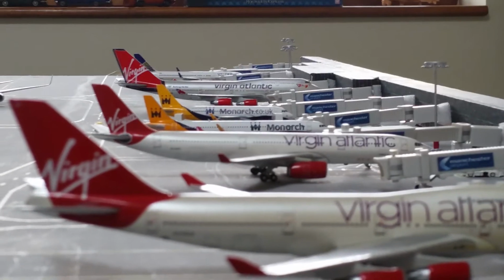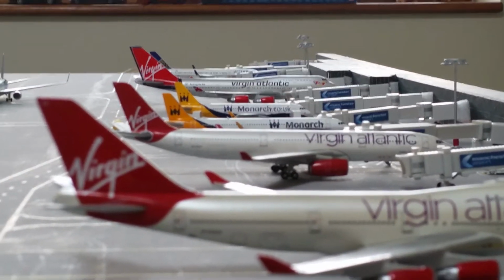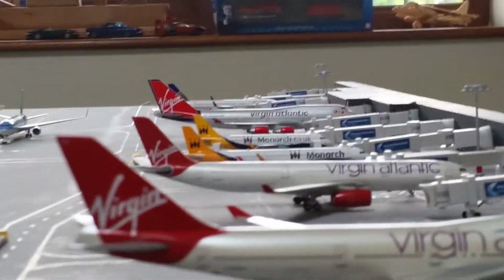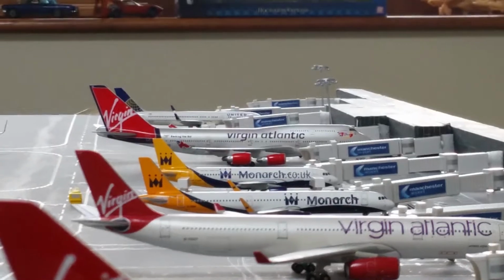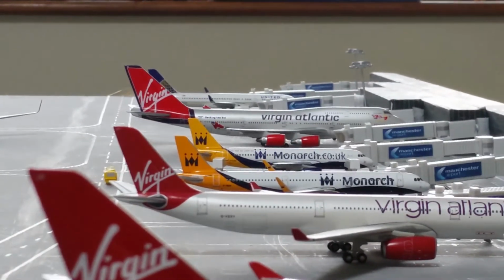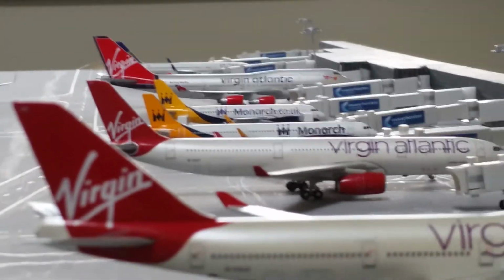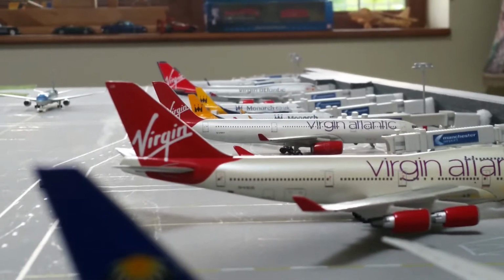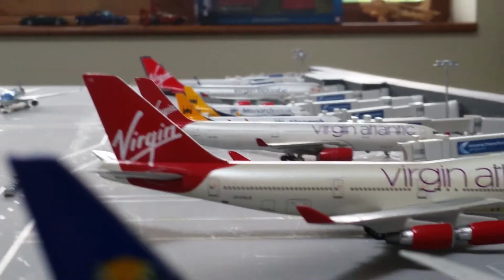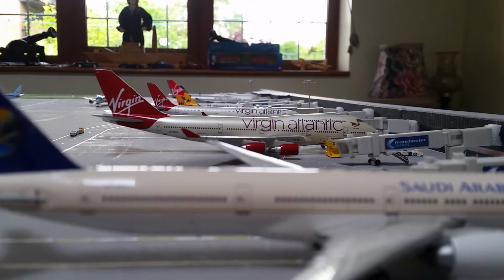I know this is in the old livery, so in case anyone points out, I do obviously realise that. And then on the very far side, if we zoom in on that, we have a United 757-200. Like I said, I'm not going into all the destinations for this update because there's some stuff I want to talk about, but hopefully you enjoy the lineup. If we zoom out a little bit, hopefully you enjoy the lineup of tails and aircraft there.